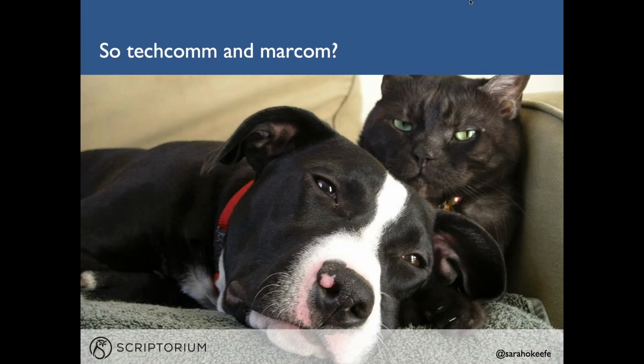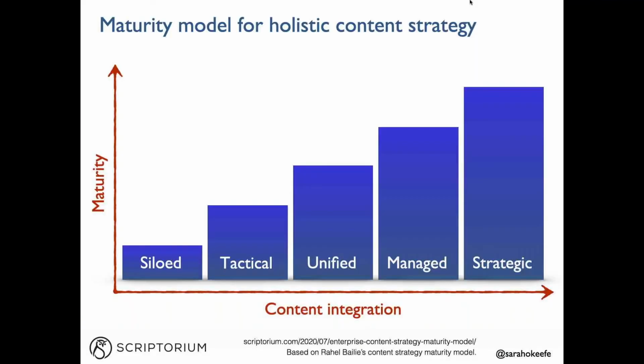All right, so we are really telling you that yes, TechCom and MarCom can and should live together. And then I guess that leads to the question of how do we make that happen, and what does that look like inside the organization? So we did some work on this, and we thought a little bit about what holistic content strategy across the organization looks like. And I think it's important to tell you here that this work draws quite heavily on some work that Rahel Bailey did on a content strategy maturity model.